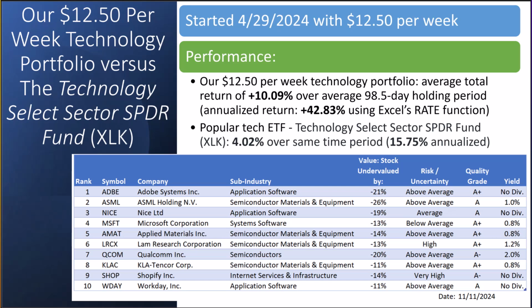The top 4 technology stocks last week, according to our rankings, were Adobe, ASML, NICE, and Microsoft. And notice number 9, we bought Shopify, and then last week it jumped over 20%.